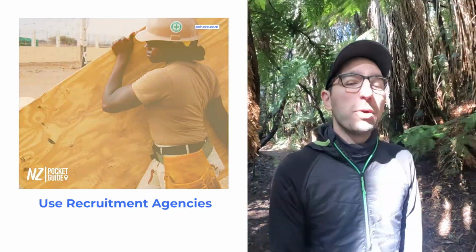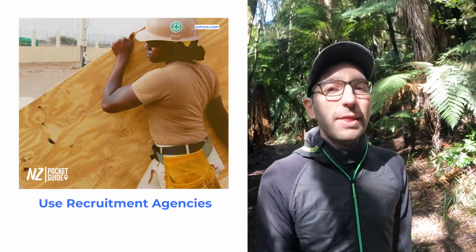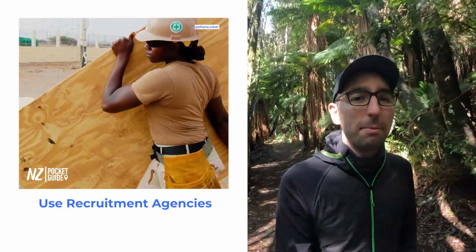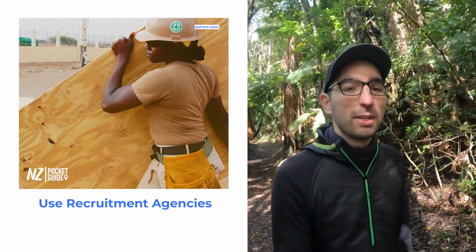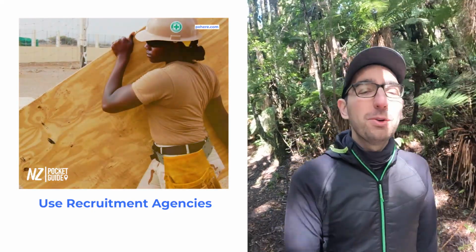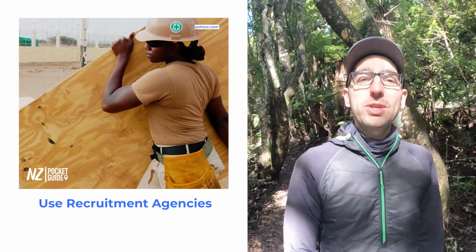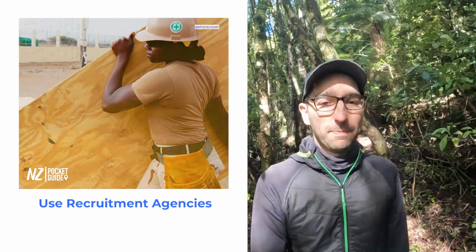Next up on our list, we have recruitment agencies. Recruitment agencies are a pretty big thing in New Zealand. They place a lot of working holiday makers as well as students into jobs. So making use of a recruitment agency can be a really good tool when looking for a job in New Zealand. Make sure that you contact some of them which are specializing in your area of expertise.